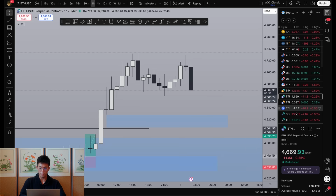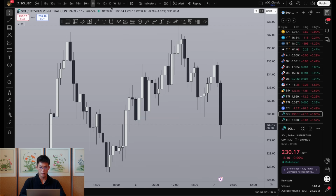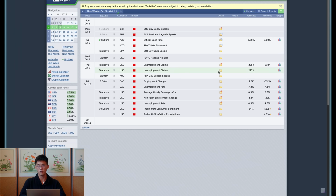Ethereum and Bitcoin are both looking quite clear. Just pick whichever one strikes your fancy, and you're going to be good. As for the timing of the trades, which I kind of forgot to mention, take a look at the news today. We have absolutely zero news. Like you have New Zealand dollar, you have Japanese yen. So more likely than not, today is not a super high probability day.